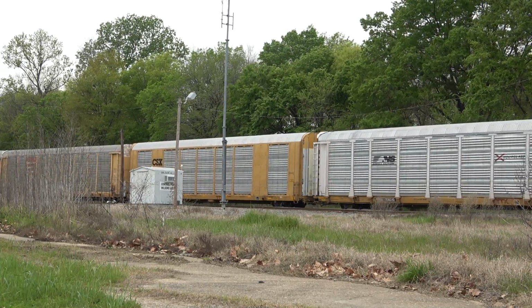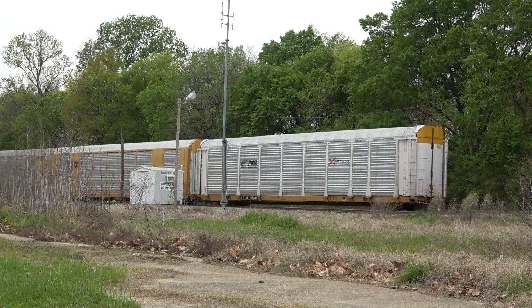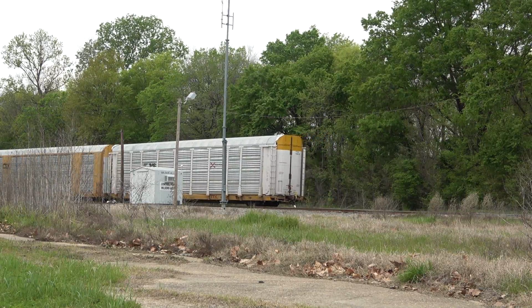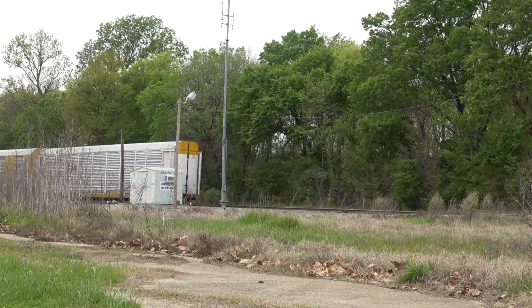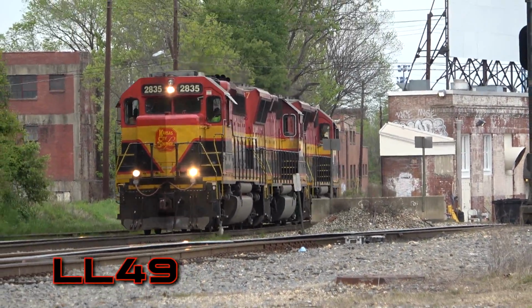In my experience, a sure way to identify the MPB-DI is the cuts of autorack cars on the tail end of the train. Shortly after clearing Wilson's Alley, it was CPKC's turn to send something through. Nothing too impressive though, as LL49 is racing through with nothing but light power.